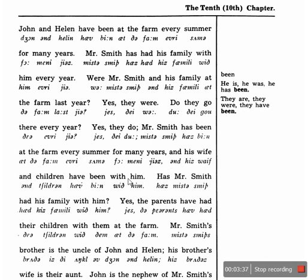have been with him. Has Mr. Smith had his family with him? Yes, the parents have had their children with them at the farm.